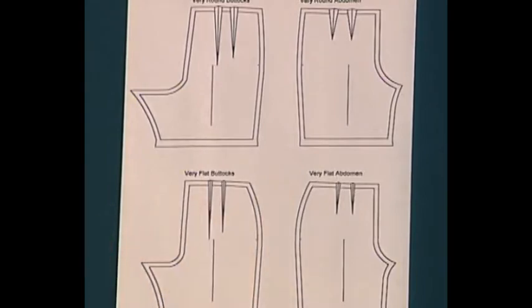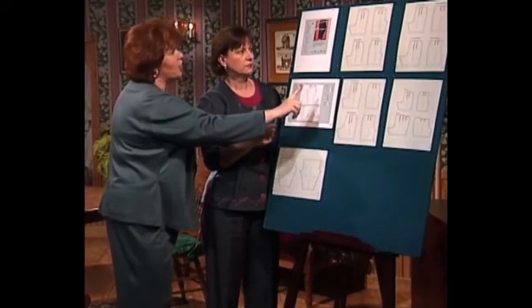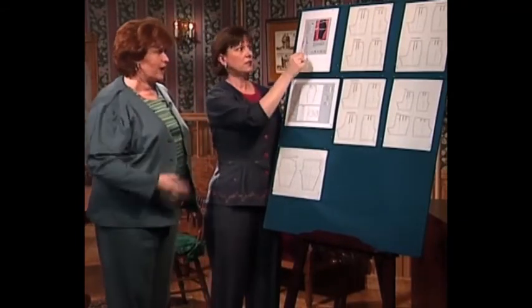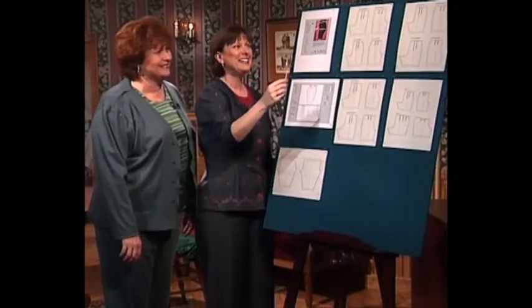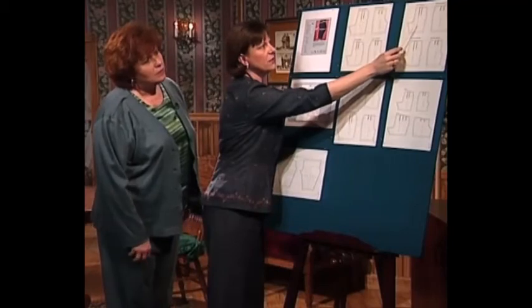Now let me ask you. In other words, when these measurements go in here and the computer knows what shape I am, those darts automatically come out of my computer. I don't have to worry about putting those darts. The darts will automatically come out based on what your choices are in this chart for the buttocks and the abdomen. That's wonderful.